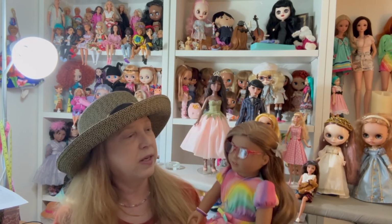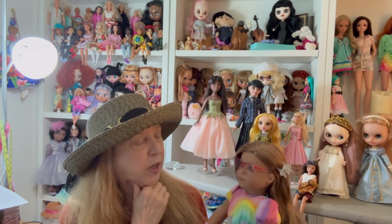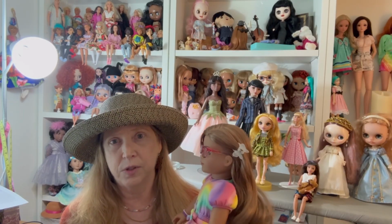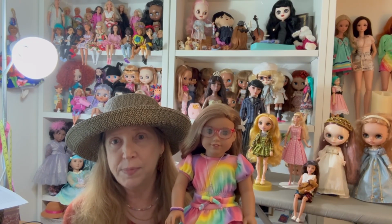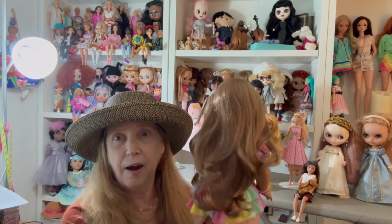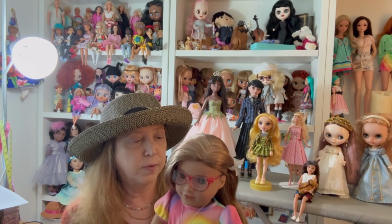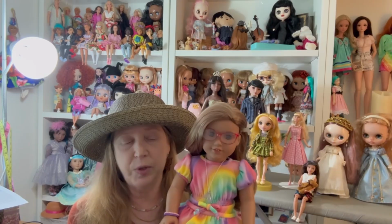So this is Leah. I got her pre-owned on eBay a few years ago. At the time, and still to this day, you can't find her release anywhere. You can't find this particular doll on the American Girl website, new or anything like that. She just totally has my vibe. I love her hair and everything about her. I did find a good deal on eBay for her a few years ago.